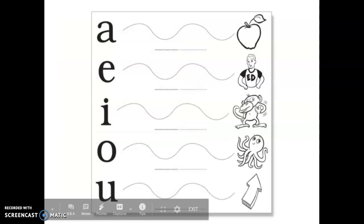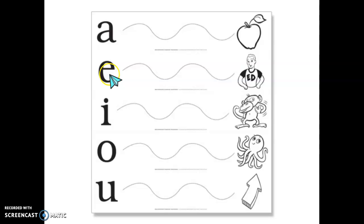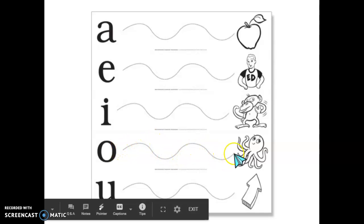Let's do our vowels. A, apple. E, ed. I, itch. O, octopus. U, up.